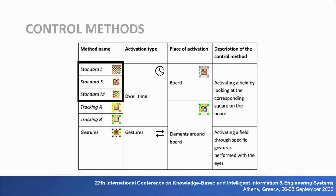One involving direct visual interaction within the gaze-aware board, and the other involving gaze-driven exploration while manipulating game pieces using separate buttons located around the board. We call the first method standard and the second one tracking. The second choice allows one to examine the board freely without worrying about accidentally activating elements, but it makes the way you control the game a bit more complicated.